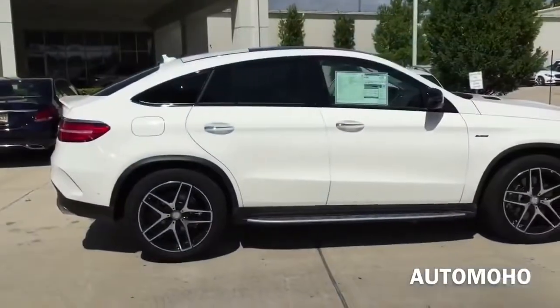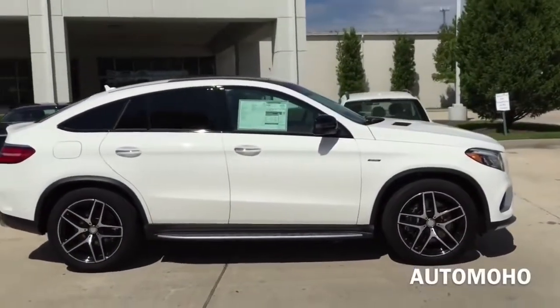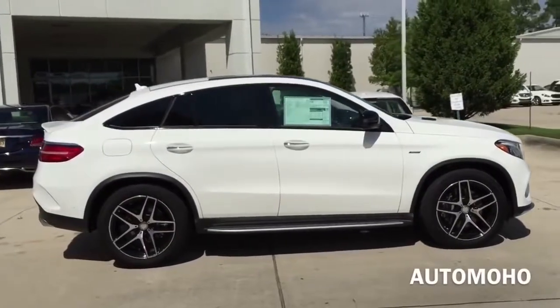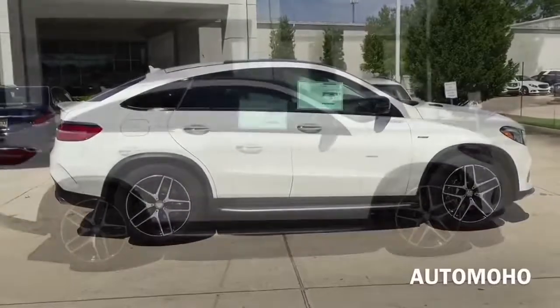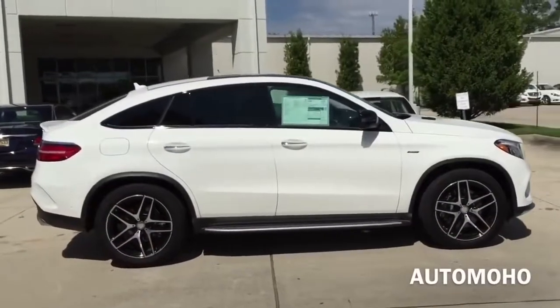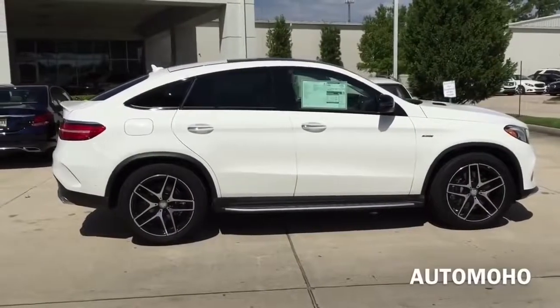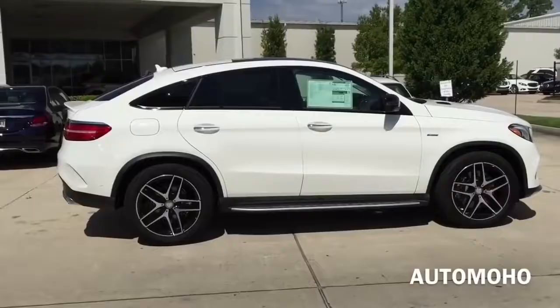Not to mention the powerful engine under the hood. It delivers 362 horsepower and 382 pound-feet of torque, which makes it a lot faster than the previous ML class. And if that is not enough power for you, there's a more powerful version, which is the GLE63 AMG that delivers 577 horsepower. So you do have plenty of choices to pick from.